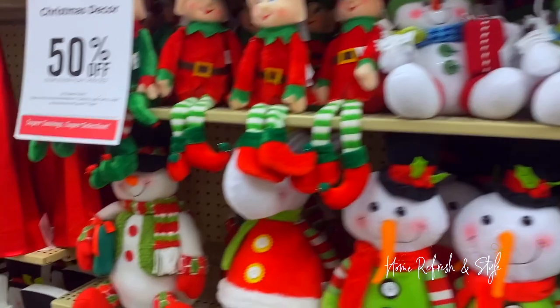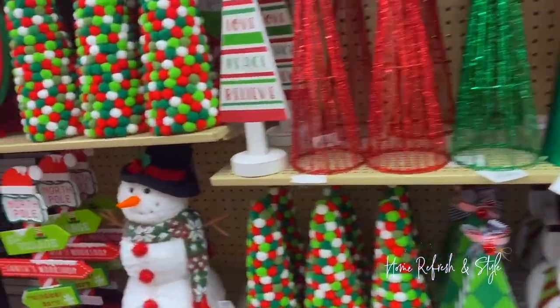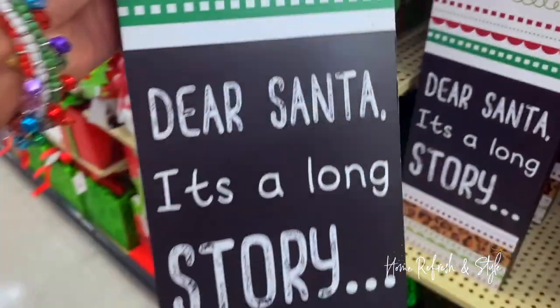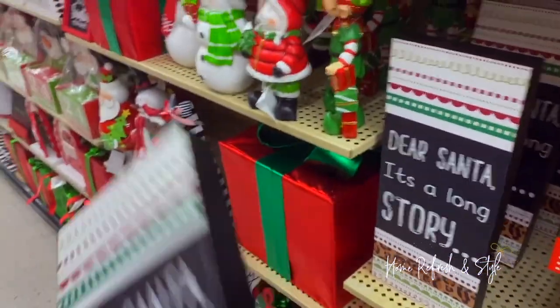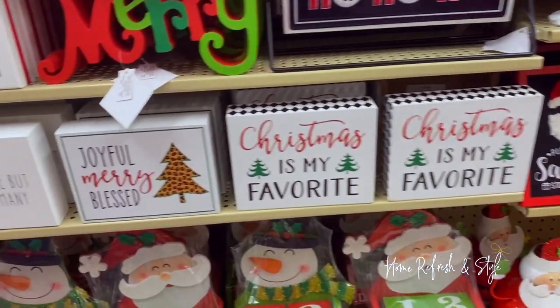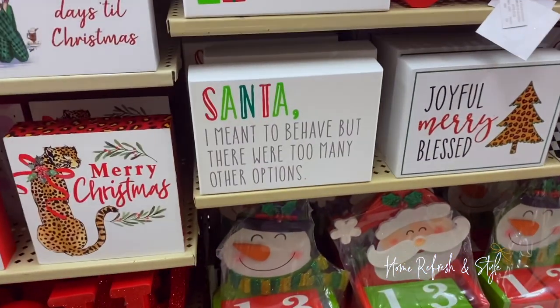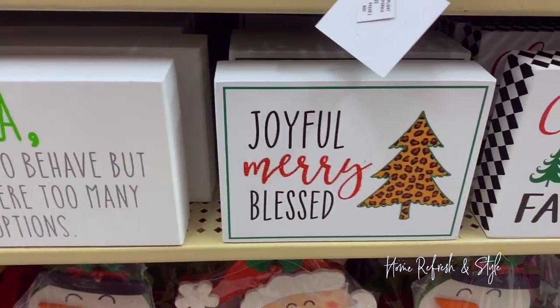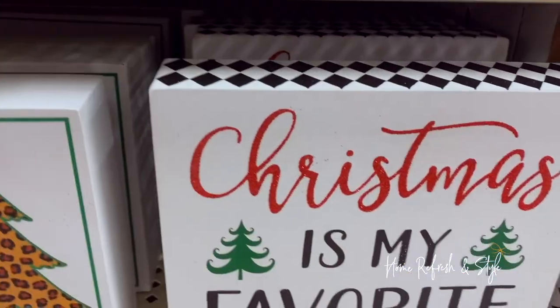We've got some Elf on the Shelves. We've got some trees. This one reminds me of gumdrops and lollipops. This is cute. Dear Santa, it's a long story. How much is this? It's always a long story. You guys all know I love me some quotes. I love the quote section of any store. I meant to behave. I meant to. I'm sorry. There were a lot of other options.